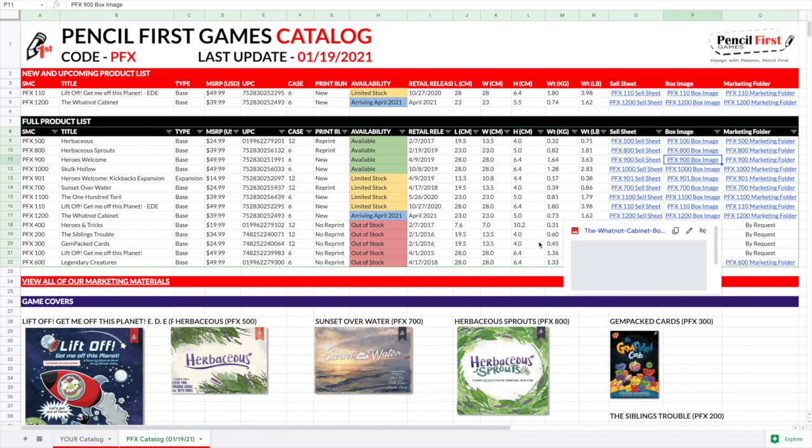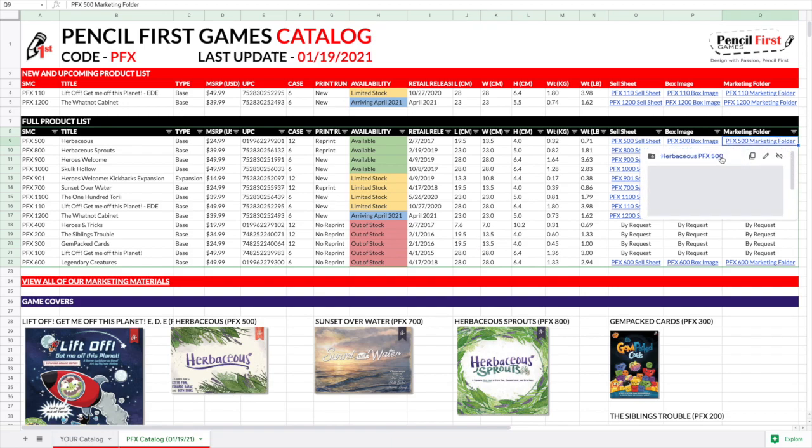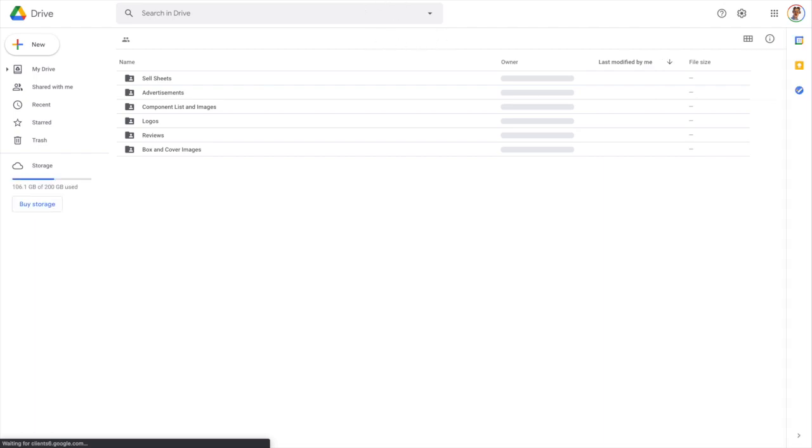I've been wanting to do a pass on all of our boxes, but you should have the box image. And then what we do at Pencil First Games is we have full marketing folders. So each game, and if you do Kickstarters, you have most of this stuff. It's labeled by the standard PFX code or number.